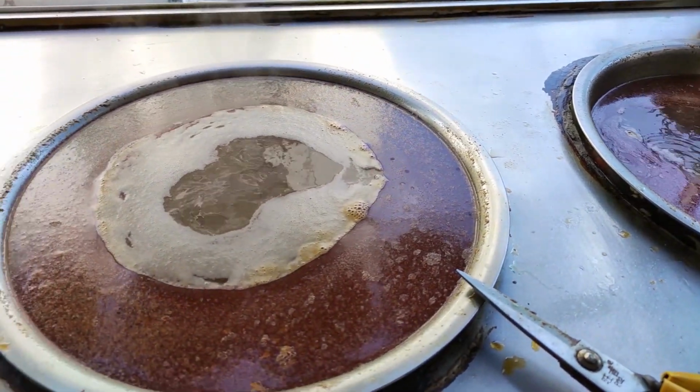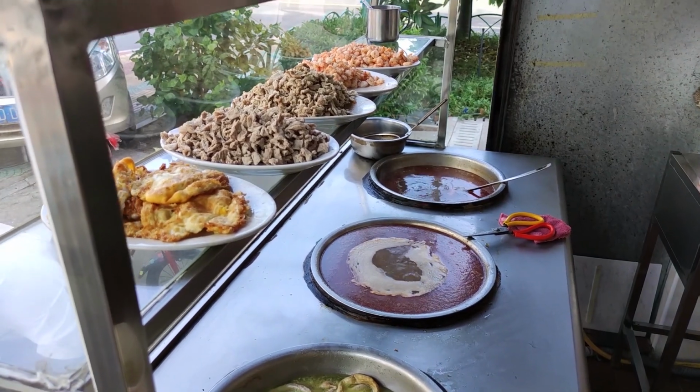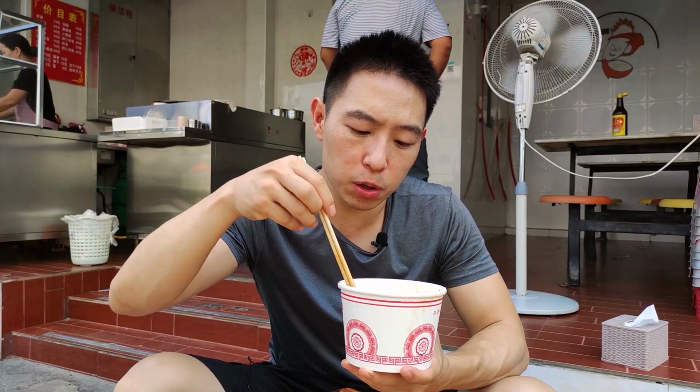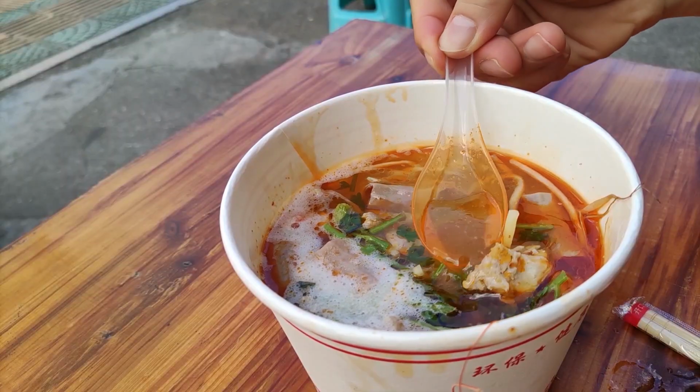Wow, really aromatic. So they started out with a bowl of noodle, and then you can add some toppings in there. And the typical toppings are the small intestine of the pig, then the shrimp, and also like lean pork, like pork chunks. Let's first start with the soup.